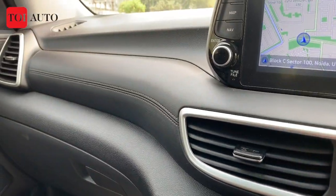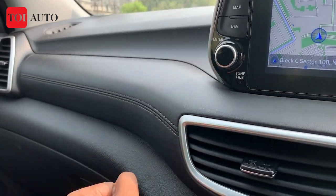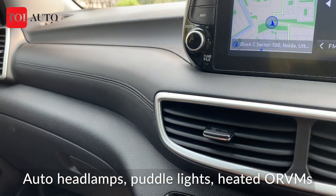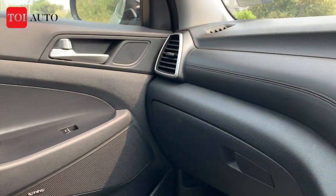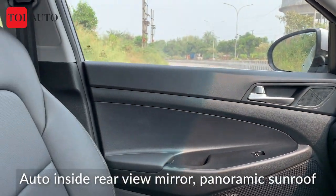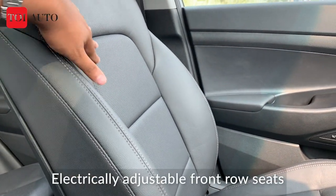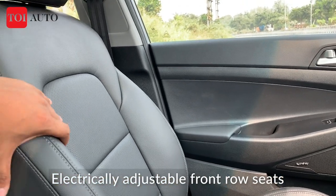If you talk about the dashboard, you have a lot of soft touch material right in the middle, but again there's a hard grainy plastic usage on top and above it as well. So a few points Tucson misses out in that segment. You have infinity speaker system, and all the windows are powered windows, and you have seats which are big, cushiony and bolster you well. The padding is really nice. The fabric used gives a rich and plush feeling inside the cabin.